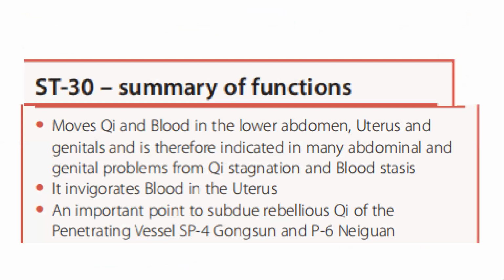Stomach 30, summary of functions. It moves qi and blood in the lower abdomen, uterus, and genitals, and is therefore indicated in many abdominal and genital problems from qi stagnation and blood stasis. It invigorates blood in the uterus. Stomach 30 also is an important point to subdue rebellious qi of the penetrating vessel, with spleen 4 and PC6.